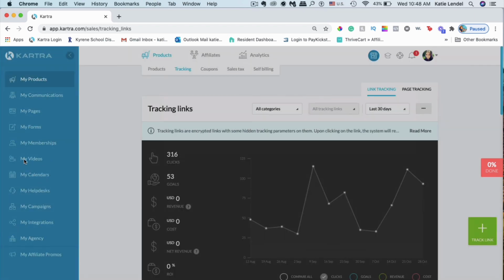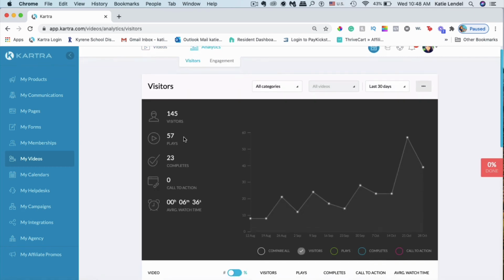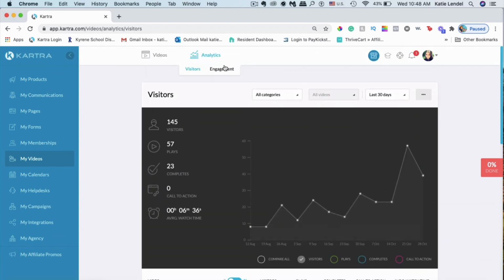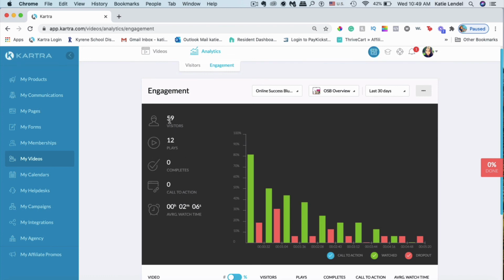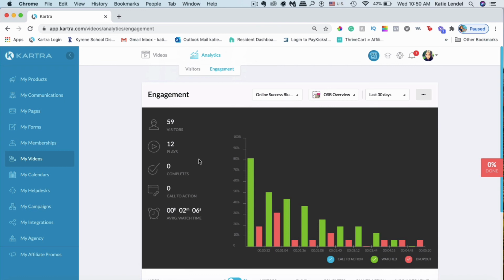As far as videos, if we go to my videos and go to analytics, we can also see how many visitors got to see your videos and how many actually played it. So you can see on which pages they are and things like that. Also the engagement, you can actually see how far in the video they ended up or how far they have watched in a specific video. So let's just choose one of the videos that I have here. So I can see how many visitors got to that page where the video is and how many plays it had or how many people watched it. So we can see all the stats in the videos as well within Kartra.